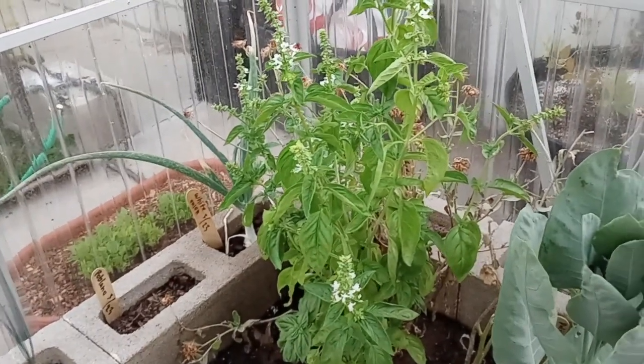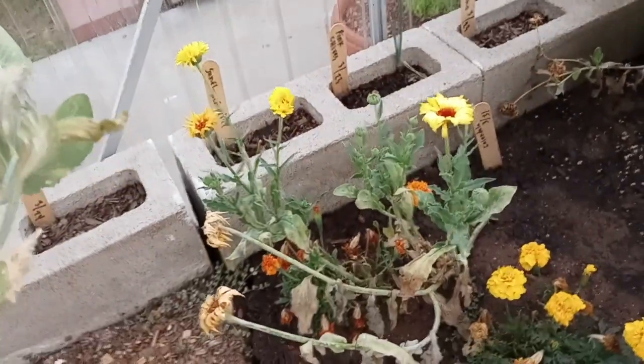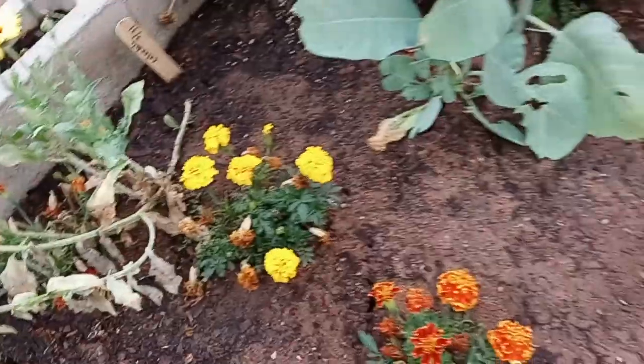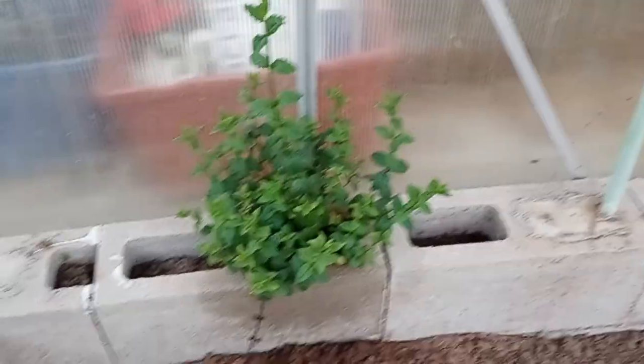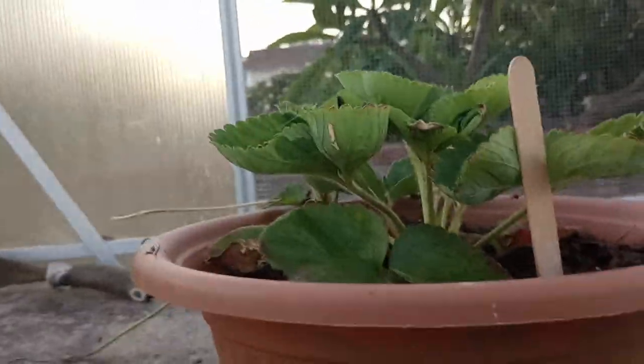And then that there is my basil that's now flowering. I gotta cut those off. That's my calendula. Some more marigold. More basil. That's my mint. And this here is my strawberry plant.